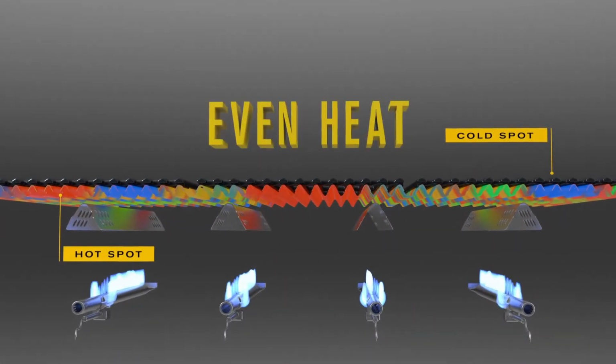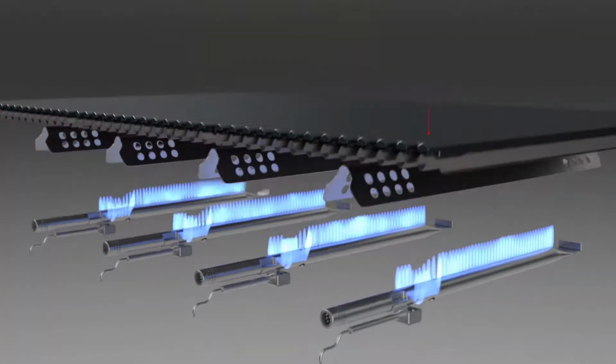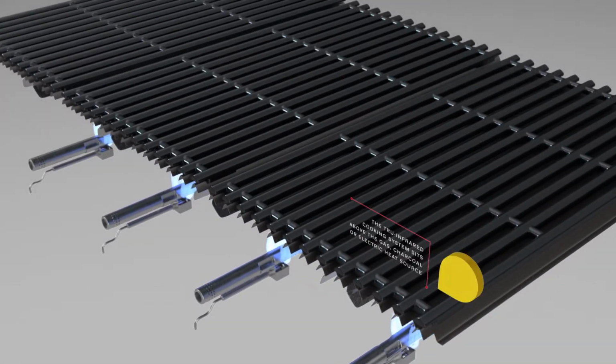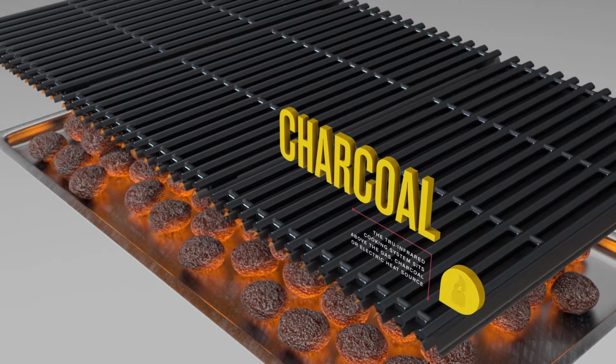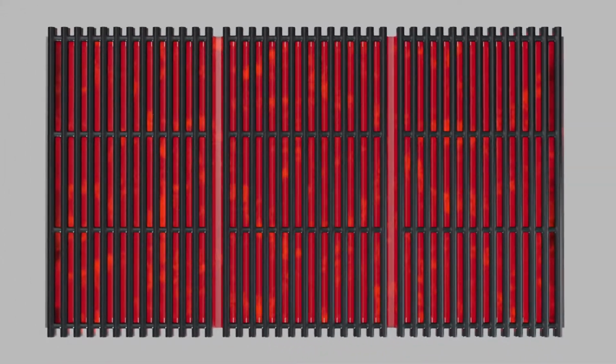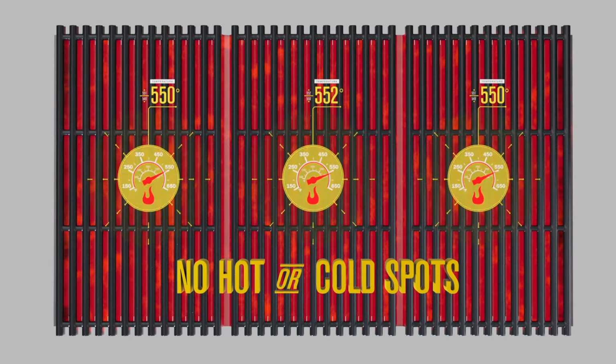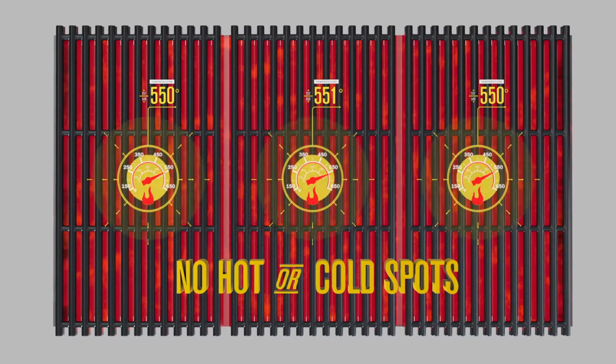It starts by producing an intensely hot heat that is evenly distributed across the cooking grate. The TRU-Infrared cooking system sits above the gas, coal, or electric source, and generates infrared heat that is quickly and efficiently transferred, heating the entire cooking surface with no hot or cold spots, which means less prep time for you.